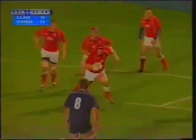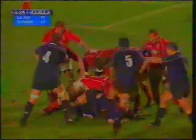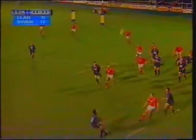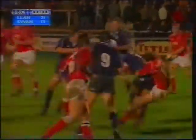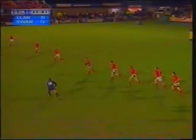Llanelli have cut this one. It's way over the top because they could be there closer on their own sideline. Swansea have to be back 10 metres. And Dave Hodges is presented with a free ball. Mark Jones faces the kick. Taken and turned by Matthew Robinson. And Mark Jones takes a bit of treatment as well.